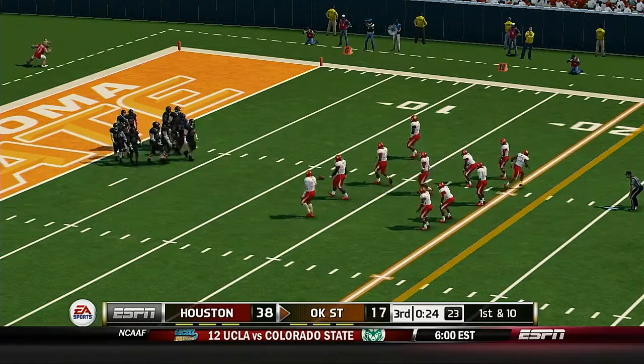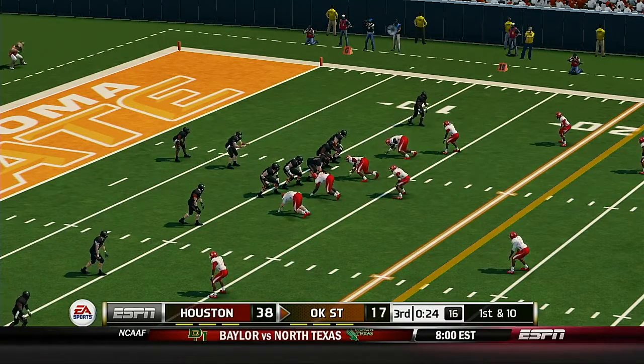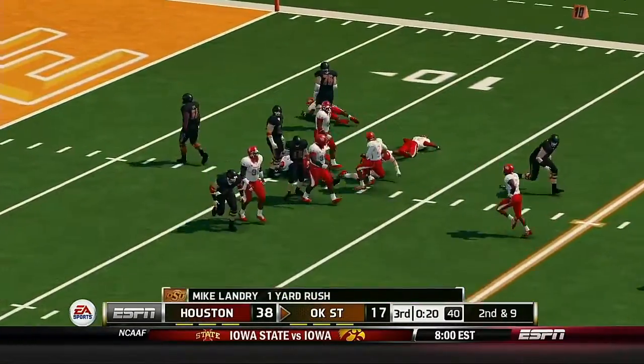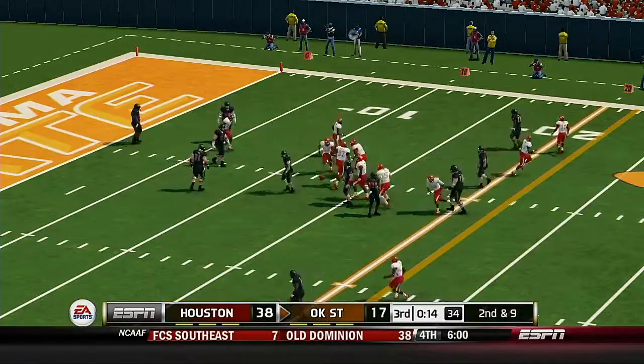upcoming play. The last time out, they were able to pick up big chunks of yards through the air. You wonder if they'll go back to that same strategy, or will they start to lean a little bit more on their ground game? Landry gets it on the inside, and he's tackled around the 12-yard line. A yard, if any, there for the halfback. That brings up second and nine.